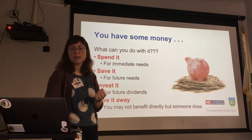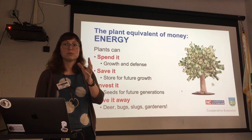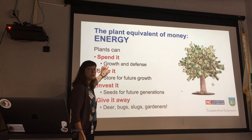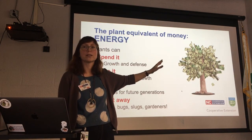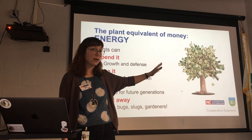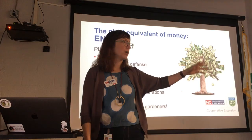So for a plant, we're just gonna skip ahead. A plant can use that energy, that money, that it gets from photosynthesis for growth and defense. It can save it for the future. You want to put a little bit aside because if you get all your leaves and stems walloped off, maybe you'll need to grow them back. You can invest it, that's future generations, you're gonna put it into seeds and fruit.